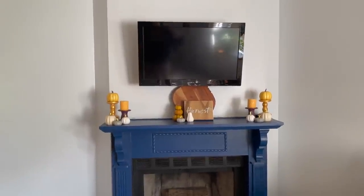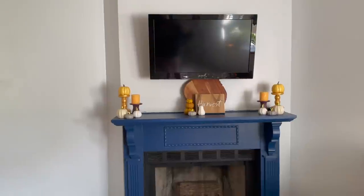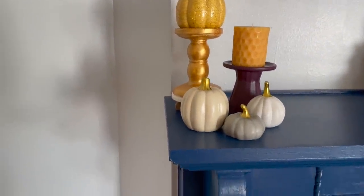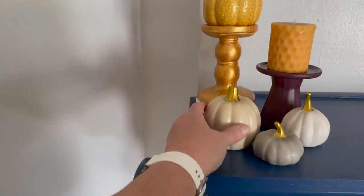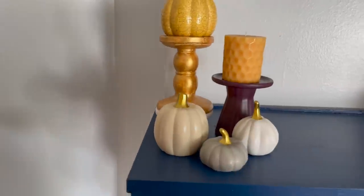And this is my mantle for now. The candlesticks are Dollar Tree. The gold candles here in the corner, the gold pumpkins were like 98 cents at Walmart last year. Dollar Tree gold candle. And then this is a Dollar Tree pumpkin. And then these were from the Target Dollar Spot several years ago.